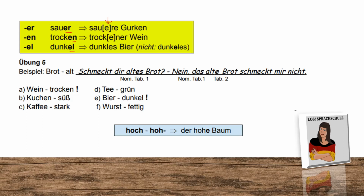We can also say sauere. It's totally fine, understandable, but why should we bother too much? So saure Gurken. Trockener Wein, dry wine. We can also say trocknener Wein. With the last one, with EL, it's a little harder. Not harder, but you have to memorize that we don't have an optional E. It's not allowed. So we have to say dunkles Bier, dark beer or black beer, I think in English. I'm not sure. And we cannot say dunkeles Bier. It doesn't fit here. Those are some exceptions.